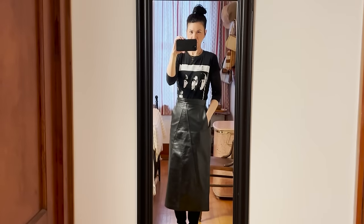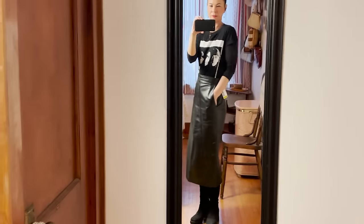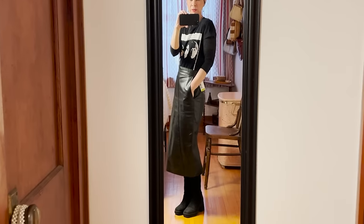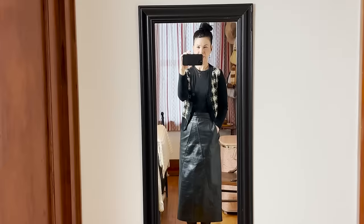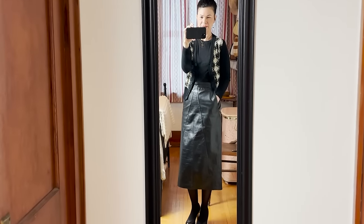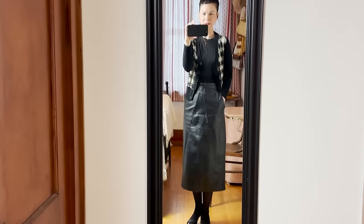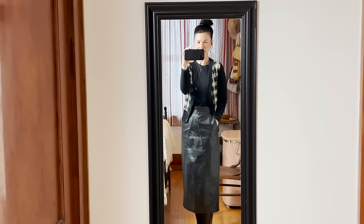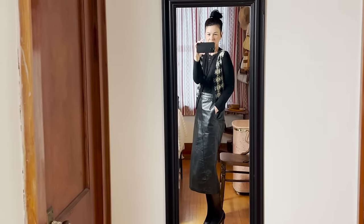So here is outfit number two with the long black leather skirt. Really cute. It's got pockets. How awesome is that? So I just changed out a couple pieces, put on a pair of heels instead of boots, and now it's a little bit more sophisticated looking. The skirt is amazing. It is so versatile.